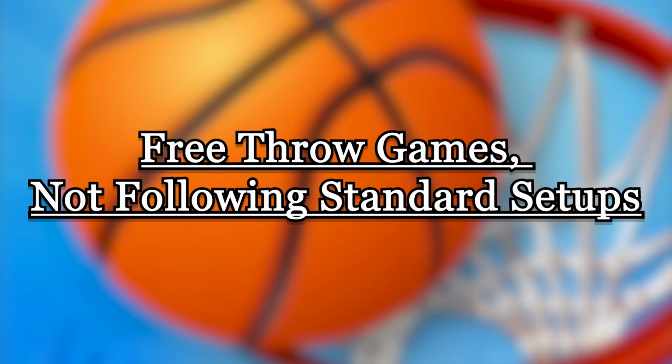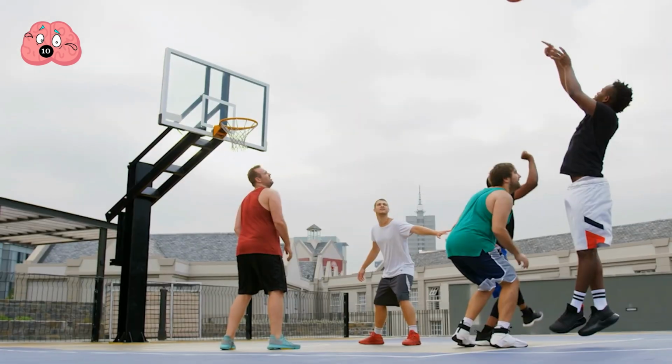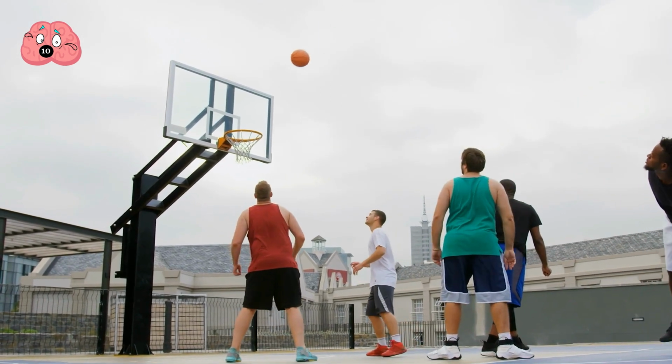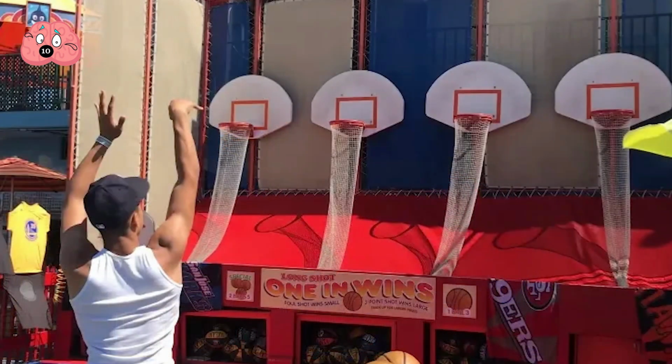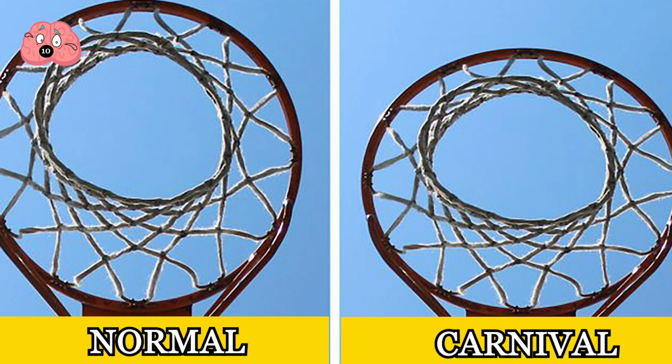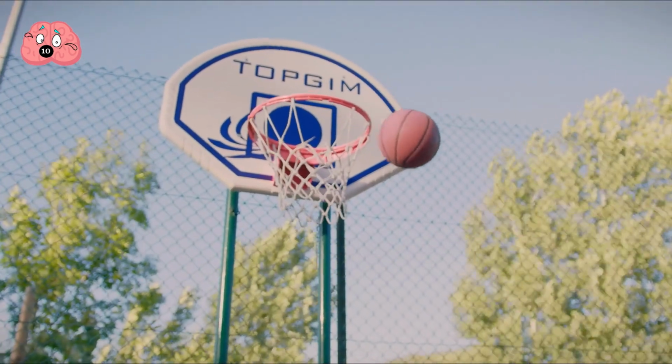Number 10. Free throw games not following standard setups. If you think your years of playing basketball will help you win at this popular carnival game, think again. At first glance, you may think there's nothing wrong with the setup, but if you take a closer look, you'll see a number of things that seem off. For one, the rim is smaller and oval-shaped, which makes it harder for you to sink those baskets.